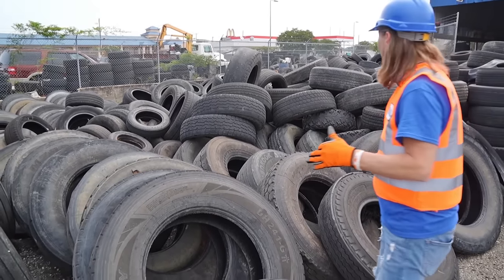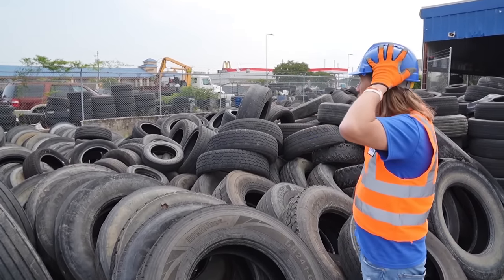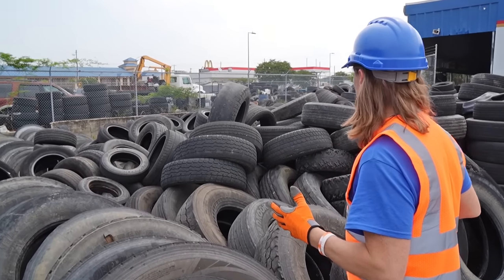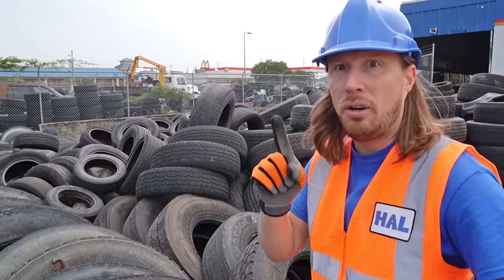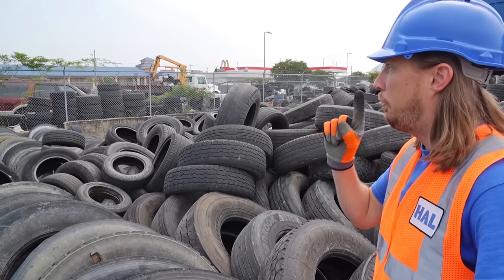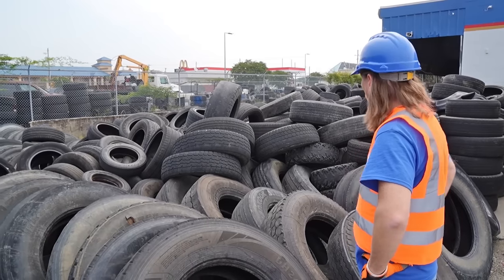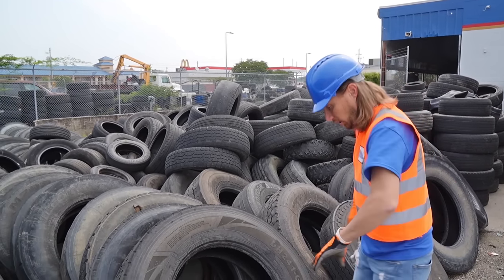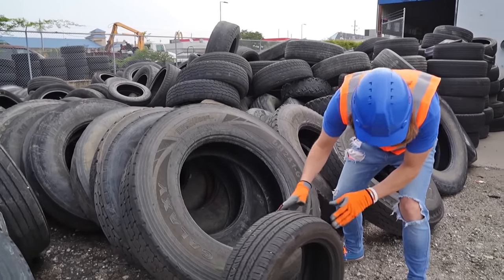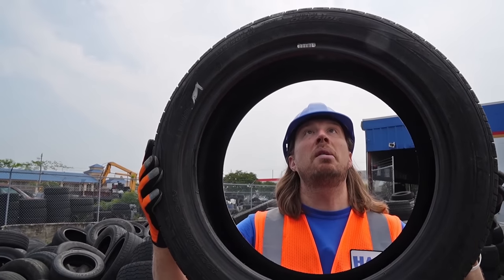Oh wow, look at all of these tires. There's so many of them. There's probably over 1,000 of them out here. You know, we've got to pick the perfect tire for the perfect tire swing. But where do we start? There's all different sizes. Look, you've got small ones. But you know, I think this one might be a little too small. Let's see what else we can find.